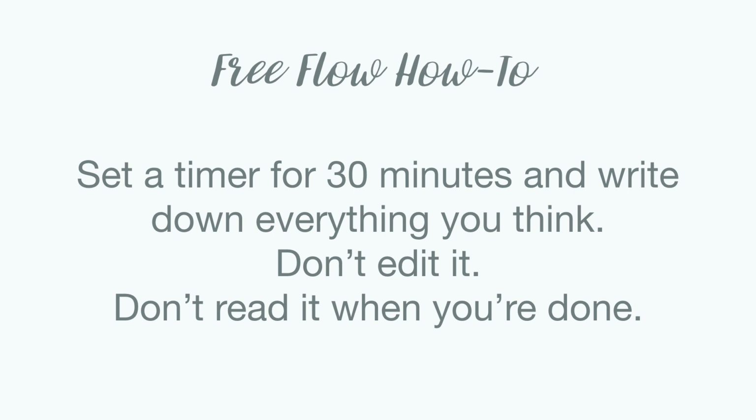But if you're just stuck and you want to just free flow and get it out of you for a whole hour or 5 hours or 15 days, that's great. Whatever works for you, do it time-wise. But I also have seen people free flow that they're going to only do like 1 whole page or 3 pages. They're just going to free flow for 3 pages. So again, whatever works for you, it's all about finding the style and the technique that is best for you.